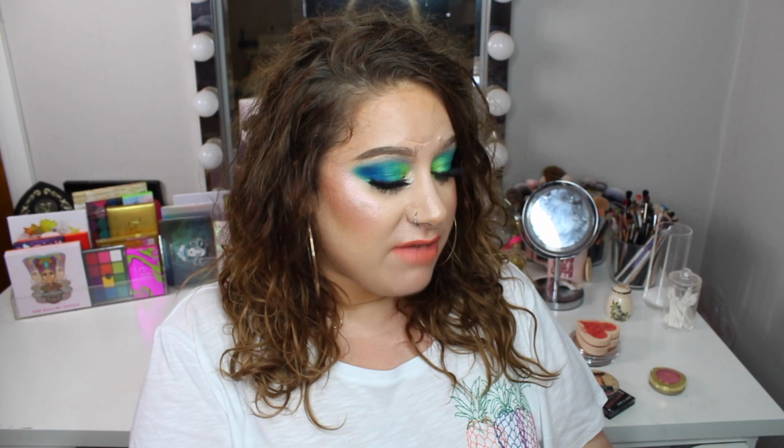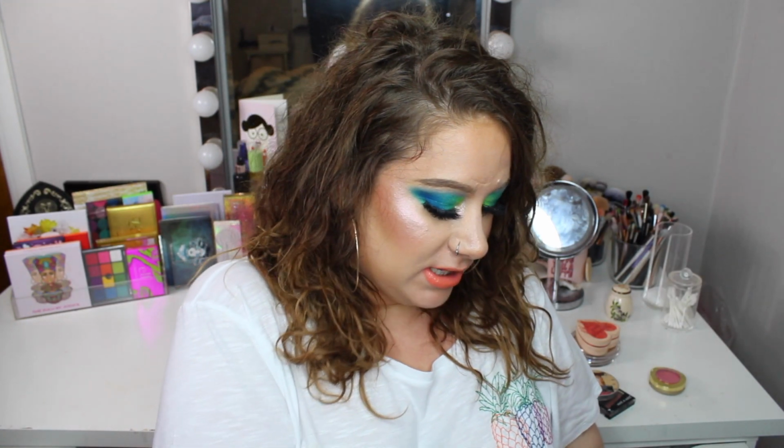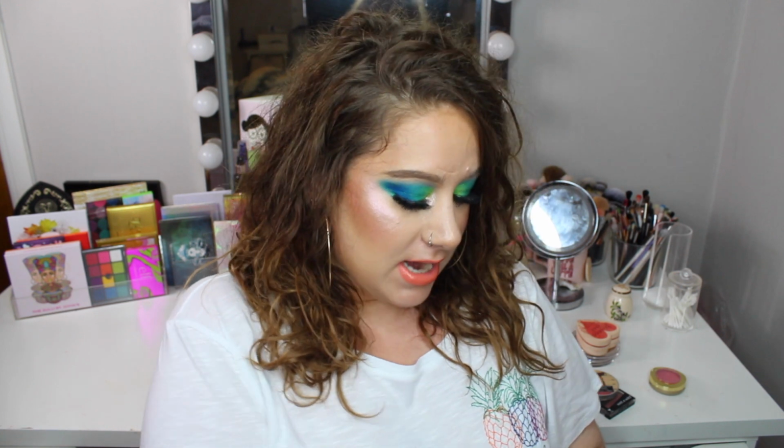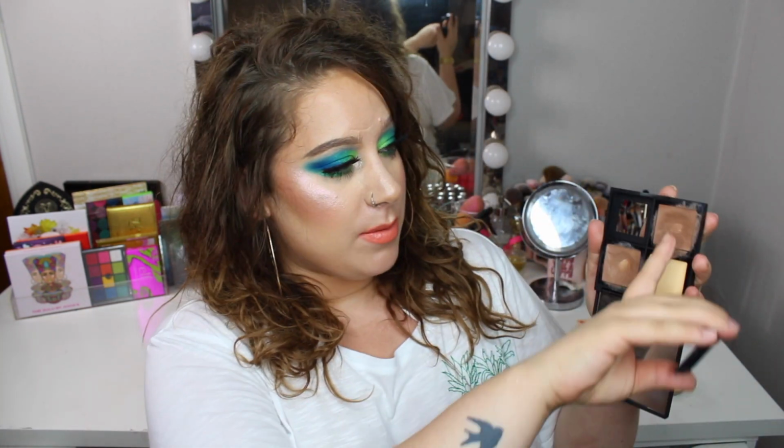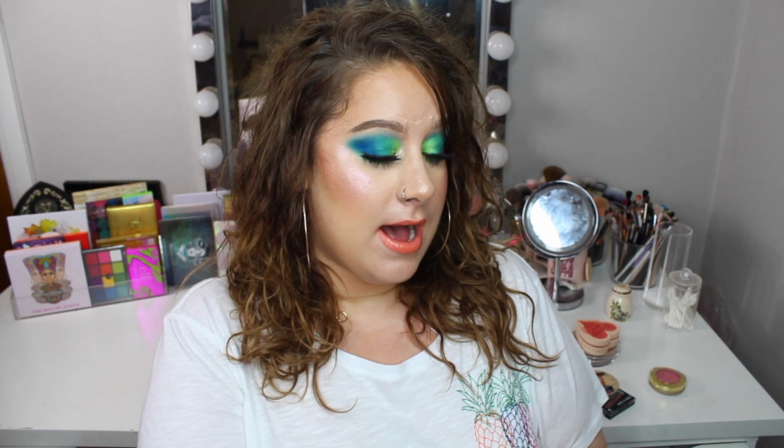And if you are like me, if you have a lot of these palettes, you can actually, if you want to travel, pop out the shades. I'm going to show you. So you can pop out the shades. If you want to travel and just bring one blush, one bronzer, and then maybe one of these cream products, that's something you can do.